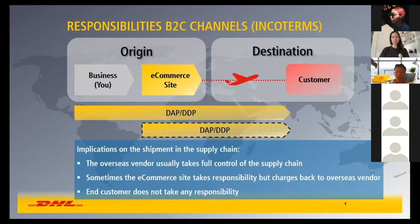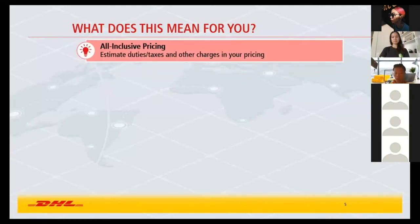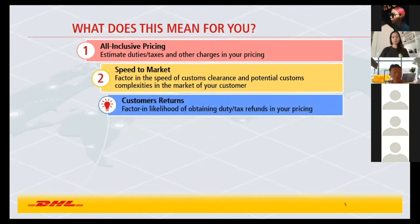All inclusive. So this is quite critical from a B2C perspective, because it has implications on your business. The first thing it means is that your price needs to include all duties and taxes and other charges along the supply chain. And there are other charges. So you need all-inclusive pricing, or sometimes we call it a fully costed price. And if you want your shipments to access a market quickly, you need to factor in the complexity of customs clearance in a specific country, in order to guarantee certain delivery times for your shipment. And then you also need to factor in for those countries: is it easy to do returns? Is it easy to get a refund on your duties and taxes?